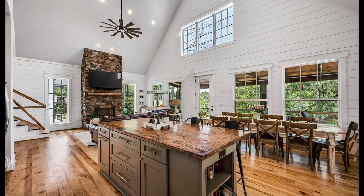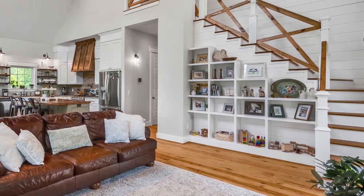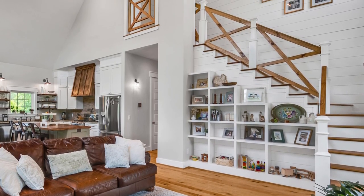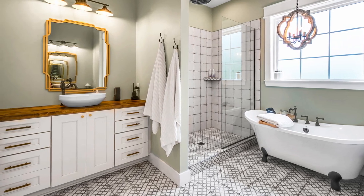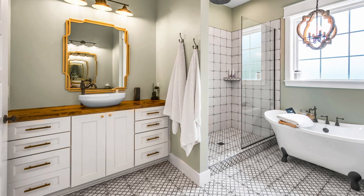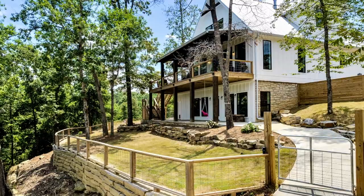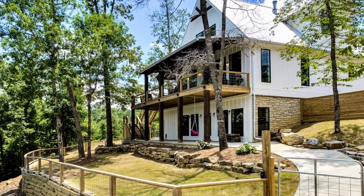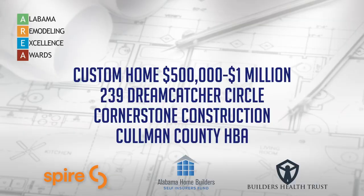The living room is open to the kitchen, which features a custom vent hood and custom wood countertop on the island. Yellow pine 1x6 flooring and shiplap walls add to the farmhouse feel. The primary bath includes a clawfoot tub, vintage-style tile, and dual vanities topped with wood and vessel sinks. Windsor low-E windows, spray foam insulation, a variable-speed-zoned Carrier HVAC system, and gas tankless hot water heater make this a high-energy efficiency home.